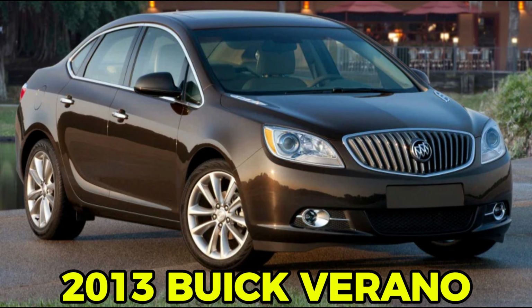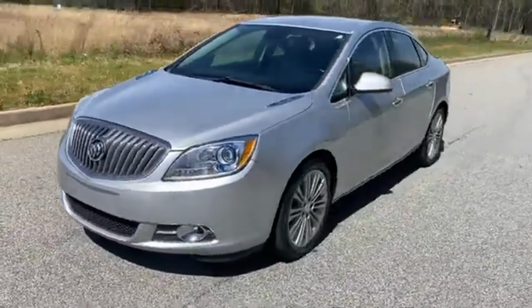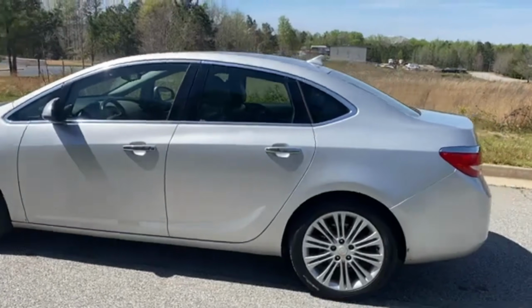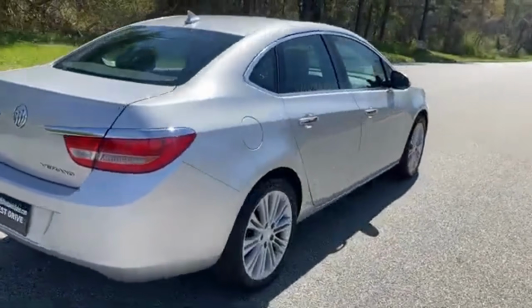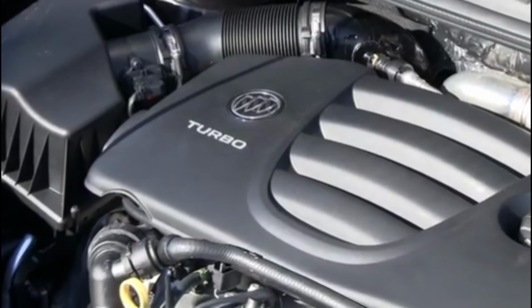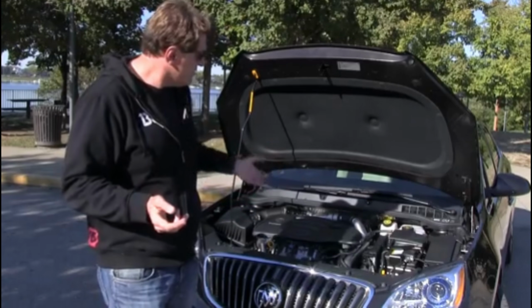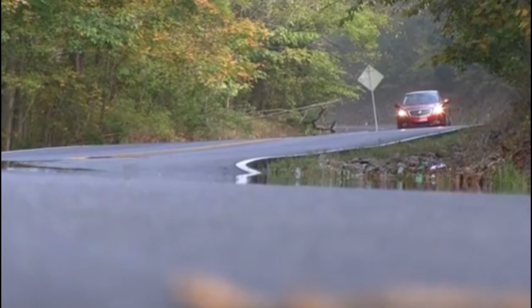Number 5, 2013 Buick Verano. At number 5, we have the 2013 Buick Verano, essentially a Chevy Cruze wearing a nicer suit, and that's exactly why it belongs here. Sharing its platform and much of its engineering with the Cruze, the Verano benefits from a well-proven 2.4-liter Ecotec 4-cylinder engine, the same reliable unit found across multiple GM compact and mid-size models during this era.